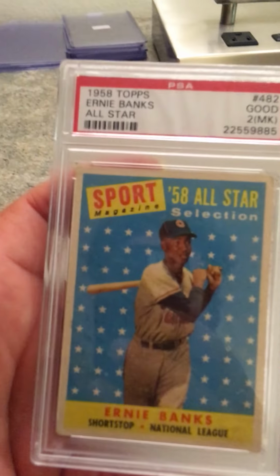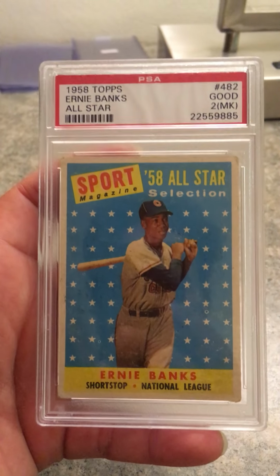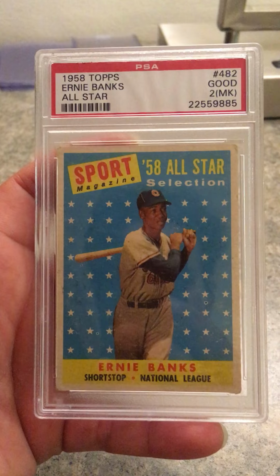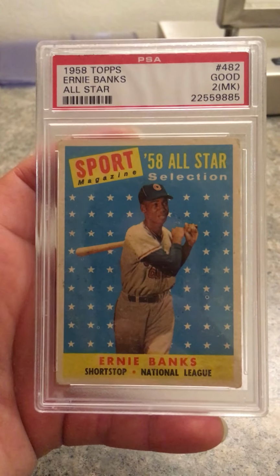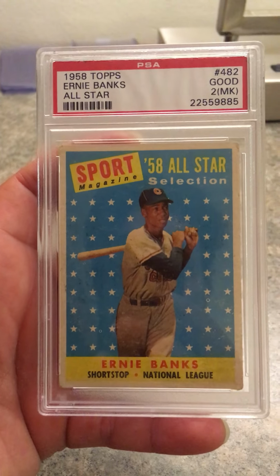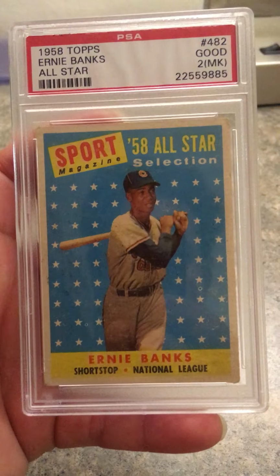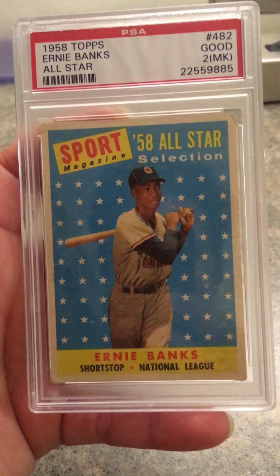Next we've got 1958 All-Star Ernie Banks. And this is only a 2, but this is a really nice 2. Really well centered. The registration is really nice. It's got a little bit of issues up there by his hands on the card. Maybe it's a little bit of snow, maybe it's a little scratch, something like that. But this is a super nice card.